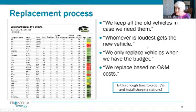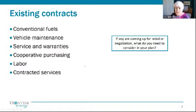The next piece in our process is looking again at those existing contracts that you have. And there are a few in here that factor in. A lot of municipal and private fleets have their own fueling stations, and they have long-term contracts for fuel. We really would like to try to time the transition when your fuel contract is expiring, or to look at what your obligations are in those fuel contracts. Sometimes the contractor owns the station, and if you end the contract, you lose access to all of your other underground tanks and other infrastructure. So we want to look at that one.